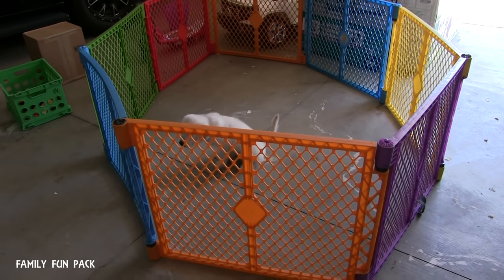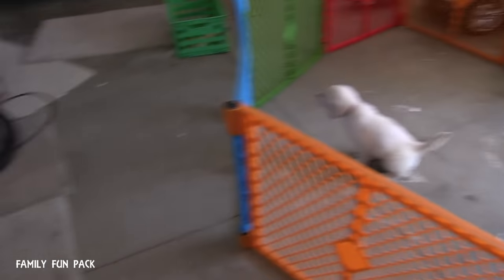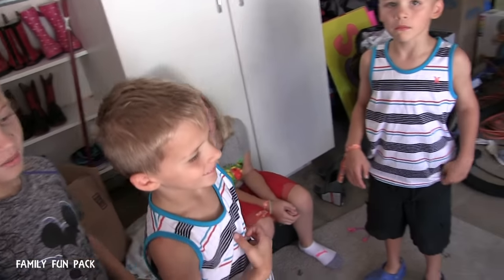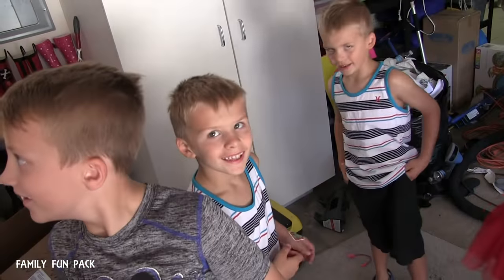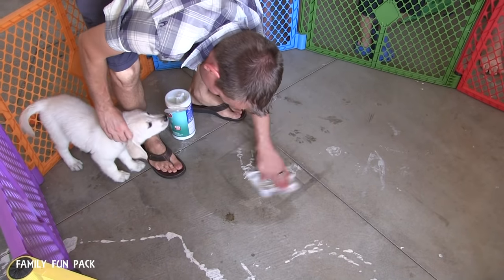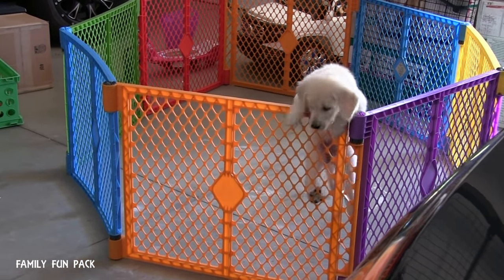Uh-oh. She's going to the bathroom. Yep. Who's gonna clean it up? Not me. Not me. Not me. Somebody has to clean it up. It's probably Daddy. Is it Daddy's turn? Yeah. Look at her.